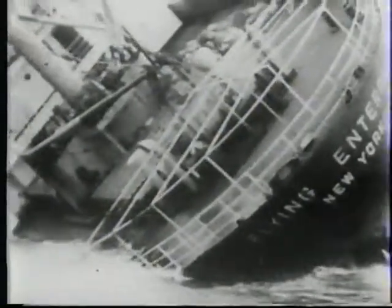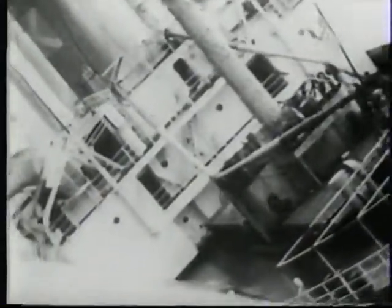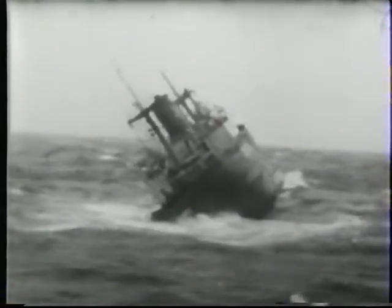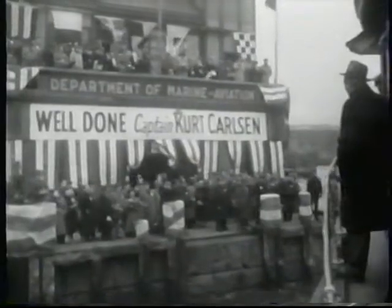Winds of hurricane force whipped up the North Atlantic and caught an American freighter in their grip. The Flying Enterprise had taken a terrible pounding. Her captain, Kurt Carlson, gave the order to abandon ship to the crew of 40 and 10 passengers, but he staunchly refused to leave his vessel, feeling sure he could keep her afloat. For 13 days, he stayed with her until a rescue ship arrived. A tow cable was shot to the foundering ship, but the cable snapped just 21 miles from Falmouth, England. Carlson leaps to safety moments before the Flying Enterprise makes its final plunge to the ocean's bottom.